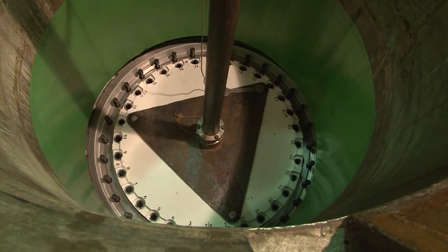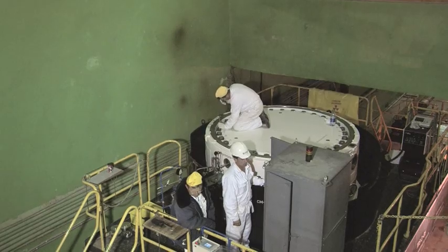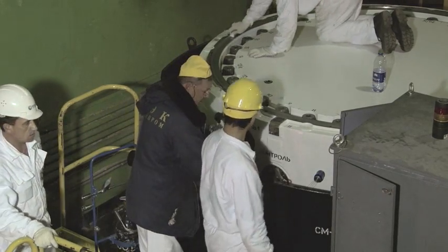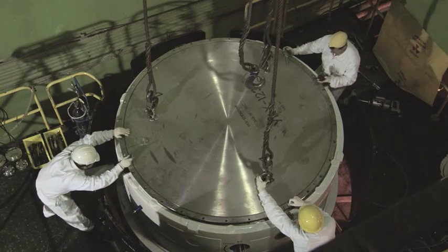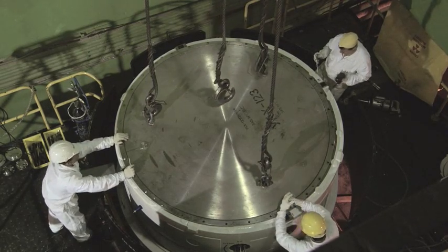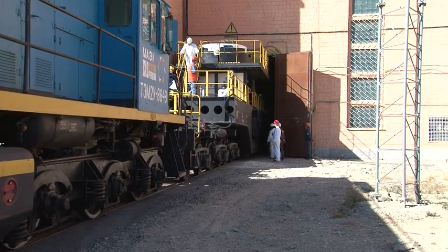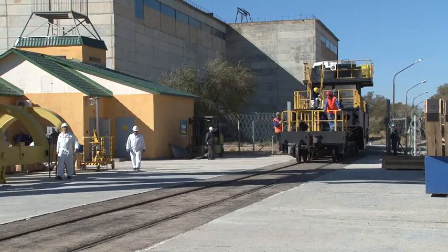When the inner and outer lids are sealed, the cask is checked for leak tightness and backfilled with an inert gas. The upper seal plate is then seated and welded. The cask was then transferred back to the temporary spent nuclear fuel storage pad, where it was stored until it was time for rail transport.